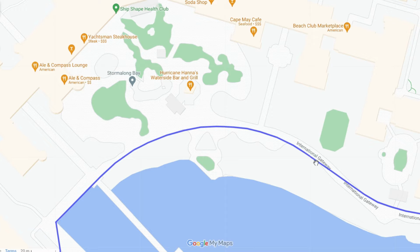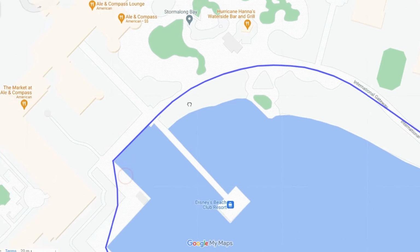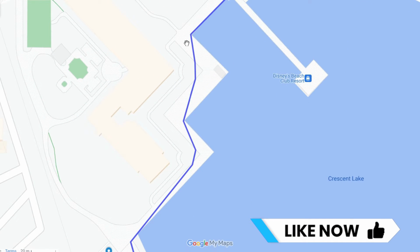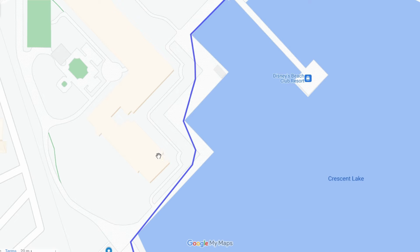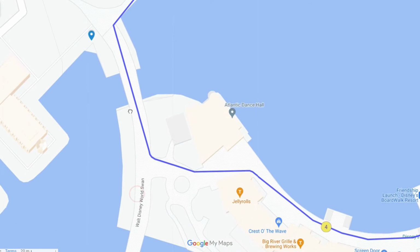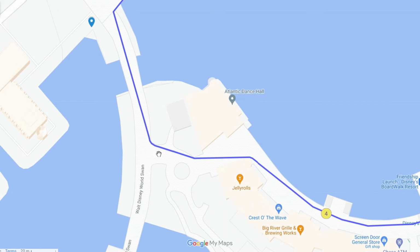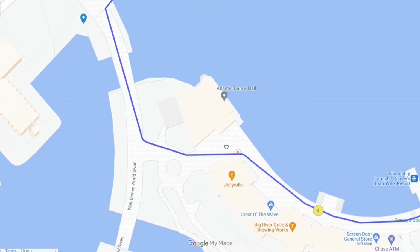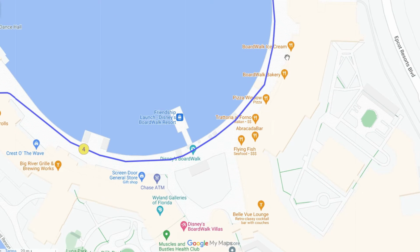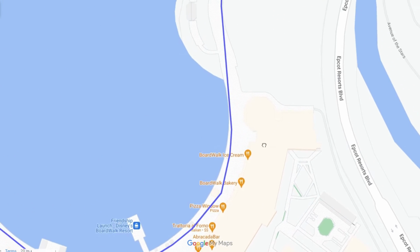And here you're going to continue. And here you'll continue by Beach Club and Yacht Club and continue down all the way over here. This is where you're going to go by the pier and over this way. You're going to continue down. You're going to come up here over across this bridge and you're going to turn back into the boardwalk area right in between Jelly Rolls and the Atlantic Dance Hall. This is where you'll hit your 4-mile marker and you're going to continue all the way down through the boardwalk.